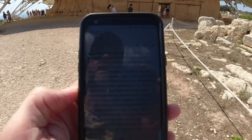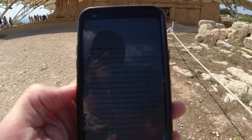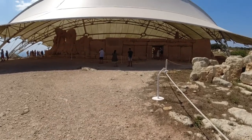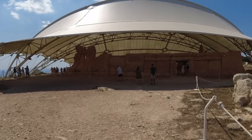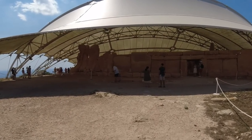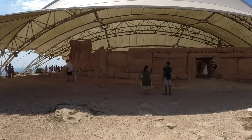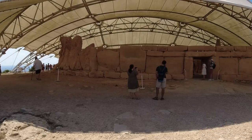The megalithic temples of Malta are among the most ancient religious sites on Earth, described by the World Heritage Sites Committee as unique architectural masterpieces. In 1992, UNESCO recognized Hagar Qim and four other Maltese megalithic structures as World Heritage Sites.